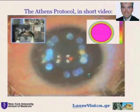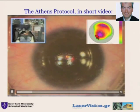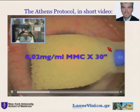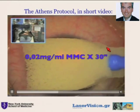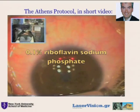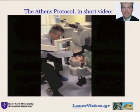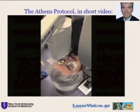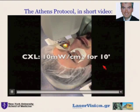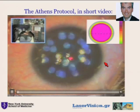So the result of this intervention, and I'm sure you're going to start the brief video, is the PTK. The topography-guided PRK, again, a combination myopic and hyperopic treatment, seen here with the EX500 excimer laser. Here, mitomycin C, 0.02 milligrams per ml for 30 seconds. This is the BSS that will be followed by 0.1% riboflavin. For the Athens protocol, we use a standard of 10 milliwatts for 10 minutes. We use riboflavin drops every 1 minute for this 10-minute duration. To fulfill the procedure, we just added the use of a small disc of amniotic membrane. We're ready to start the PTK.